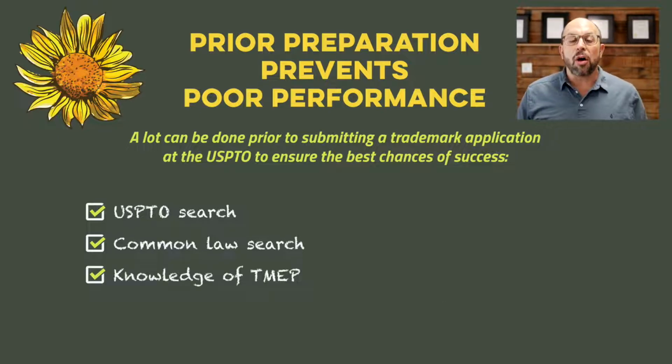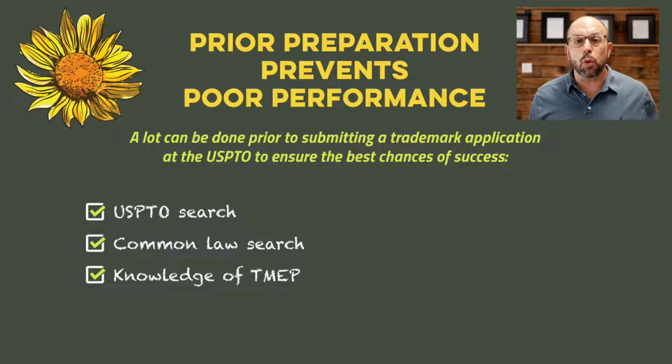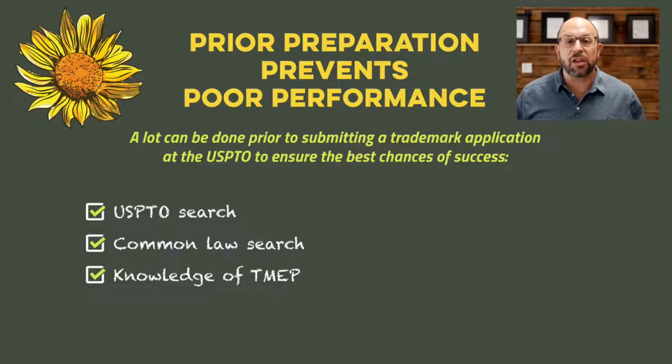A knowledge of the trademark examiner's rules, the TMEP, which is basically the handbook, the manual that USPTO examiners use for both procedure and substance in handling applications. All of these things go into prior preparation.